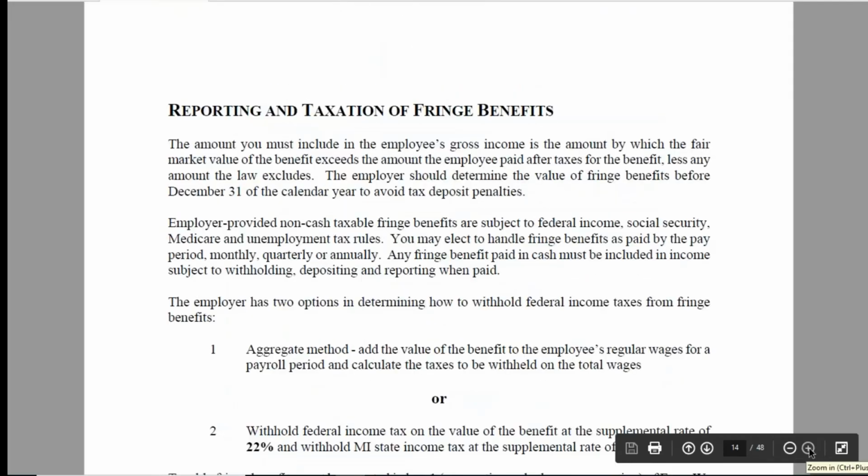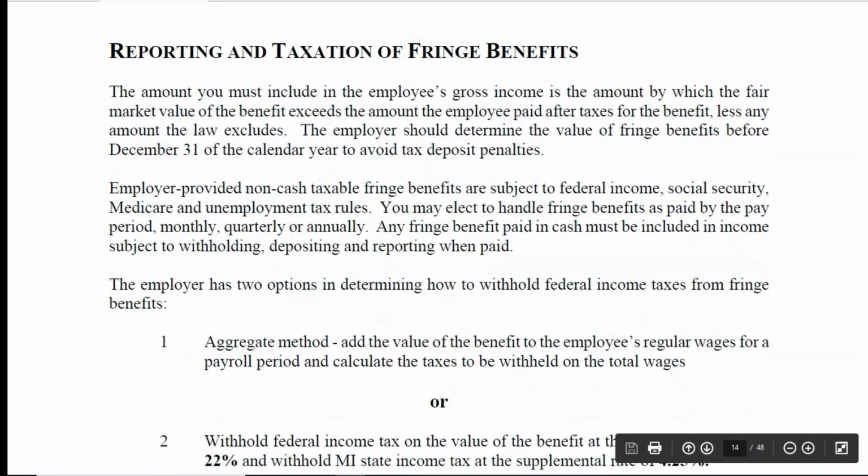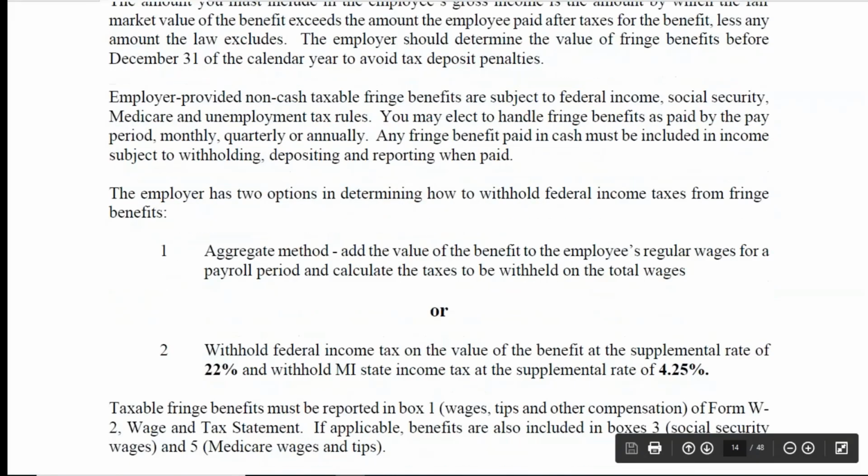The next page, on page 14, is the reporting and taxation of fringe benefits. For the reporting of fringe benefits, you can actually choose to have your benefit year end in October or November. That way you can get the information in December to then properly include in payroll and on the W-2s. That's a suggestion that I have and it works really well. For example, if the calendar year for fringe benefits ends in November, to get the personal use of automobile mileage, everything works quite well.